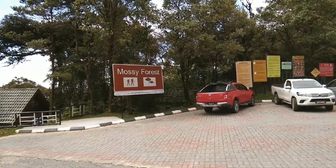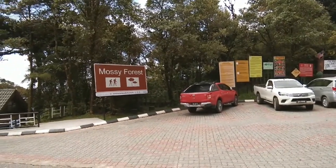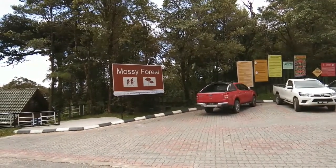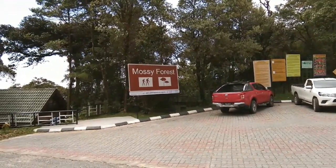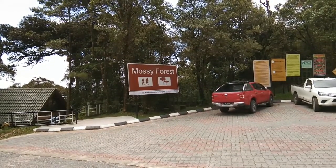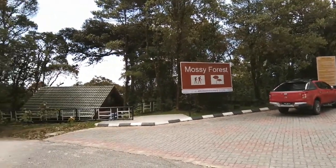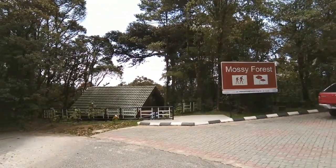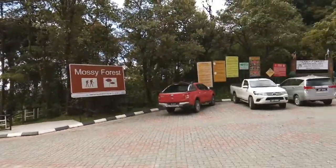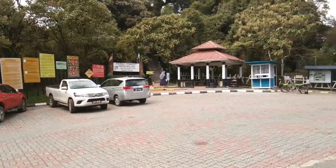We have now finally reached the Mossy Forest. It is at the top of the Brinchang Mountain, and this is the parking lot where you can park your car or bikes here, and you can get the entry tickets right from there at the cabin.